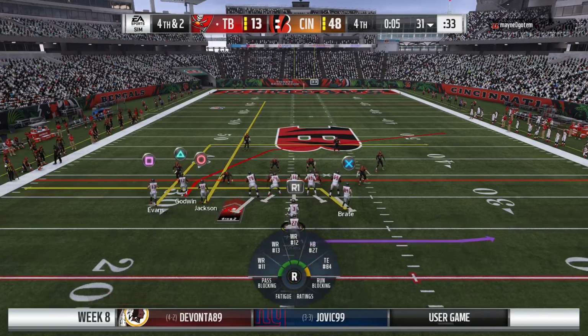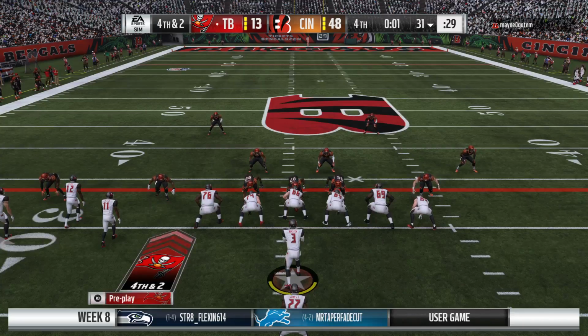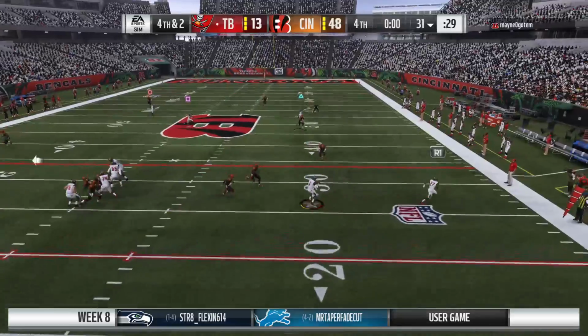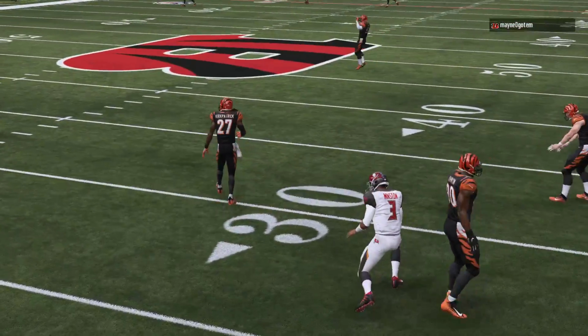All right, they're going to try and keep hope alive here on 4th down. They're going for it. One last shot now for Winston. Eluding the pressure right. And he can't find anywhere to go with it, and he goes down.